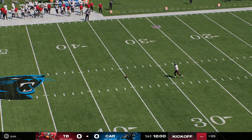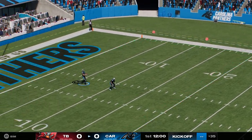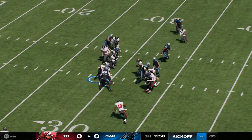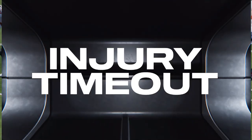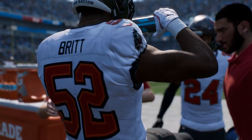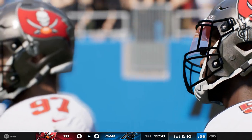The kicker, Chase McLaughlin, will get this one started. And off we go from Charlotte. This one taken at the 7. And this will work out quite well. He'll get it all the way out to the 30-yard line. Following the kickoff, we have an injured player on the field. Not something you want to see in the opening minute of the game.